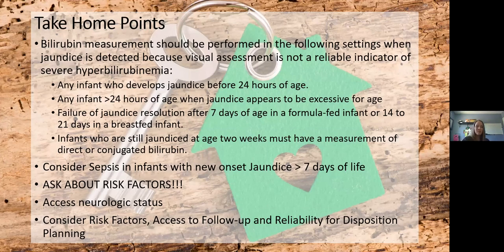Sepsis, and in particular urinary tract infections, should be considered in infants with new onset jaundice who don't have a significantly obvious cause. I would definitely be inquiring about risk factors, as it really does change your suspicion, concerns, and management of these patients. And definitely consider what the patient's access to follow-up is and how reliable that follow-up can be. And if there's any concerning features, admission for monitoring is a reasonable option.